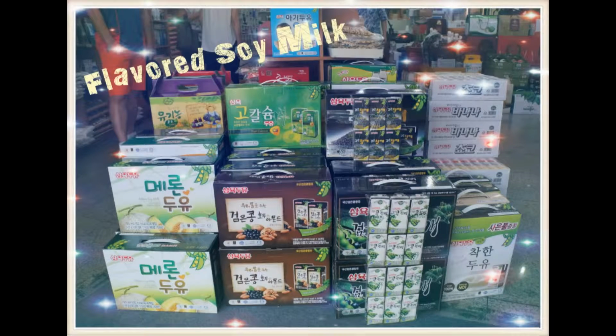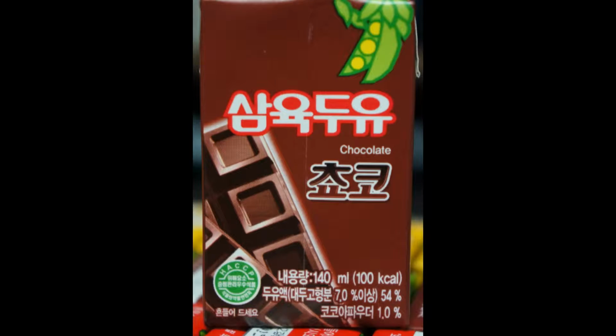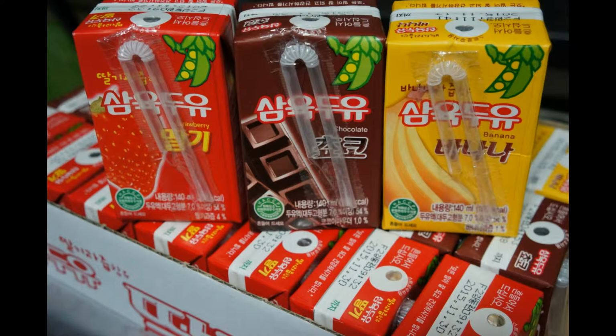The first thing you'll see are boxes full of flavored soy milk. They have melon, black soy, but our most favorite are banana, strawberry, and chocolate. They sell them separately, but they also have variety packs.